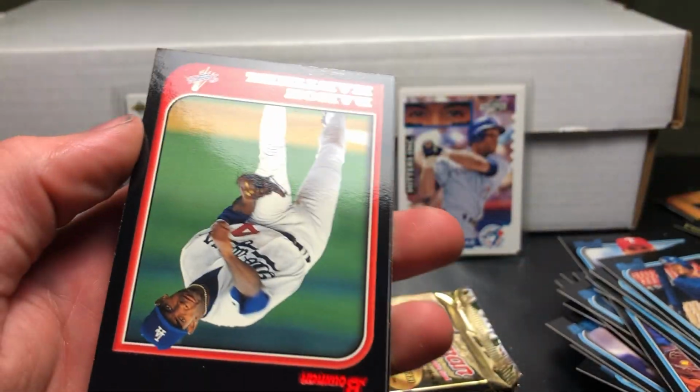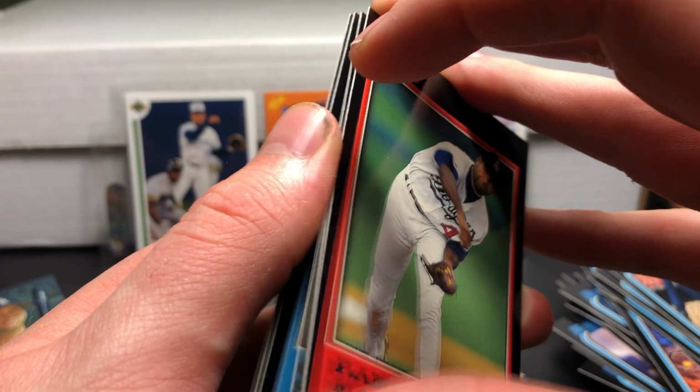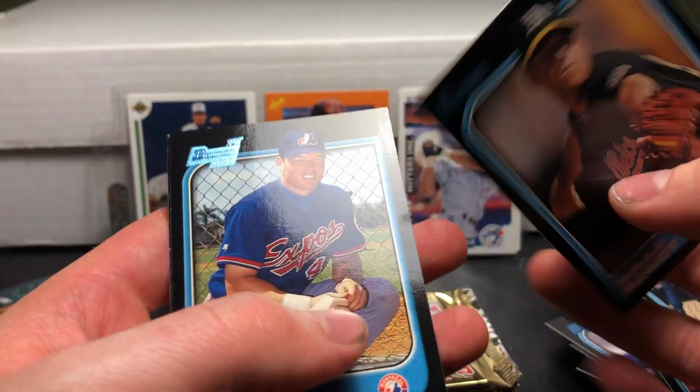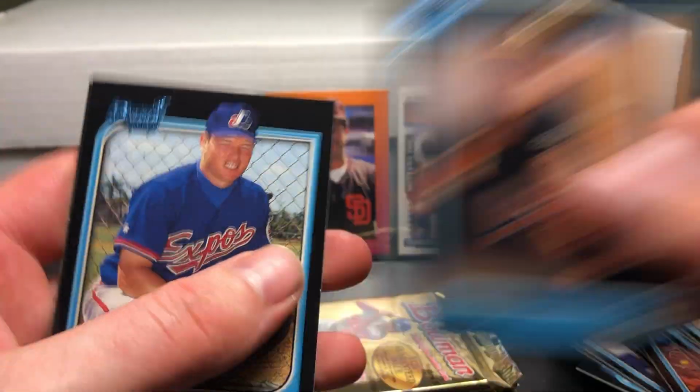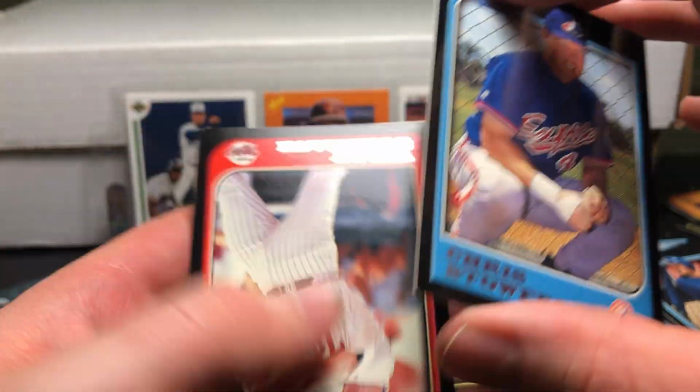Tom Glavine. Ramon Martinez. I'm sure as card collectors, that sound of this is so scary.